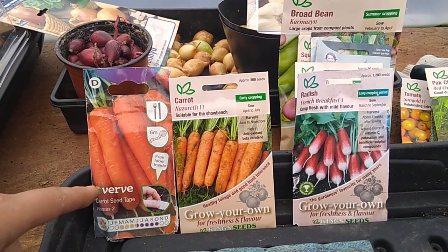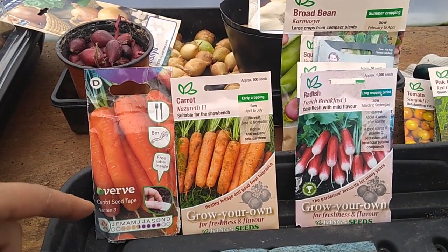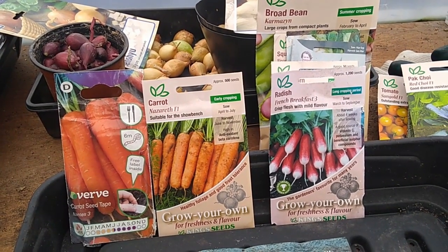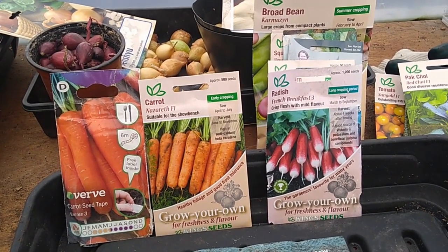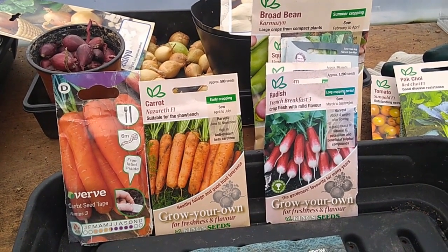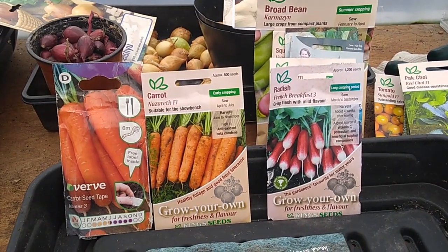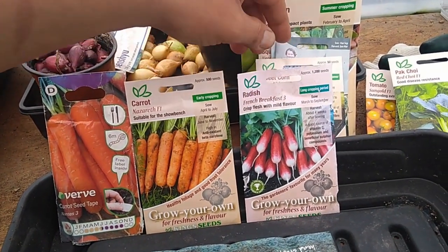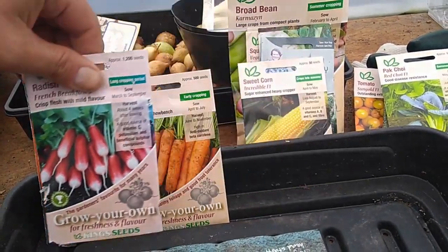So we'll be starting these ones first, the Nance 3, and then into April with those, and continuing on with those. And we'll probably get our last sowing in beginning of August rather than July. We're going to be getting them done inside. The majority of the carrots will be done either in the polytunnel or one of the greenhouses. So there's the French breakfast 3 radishes.